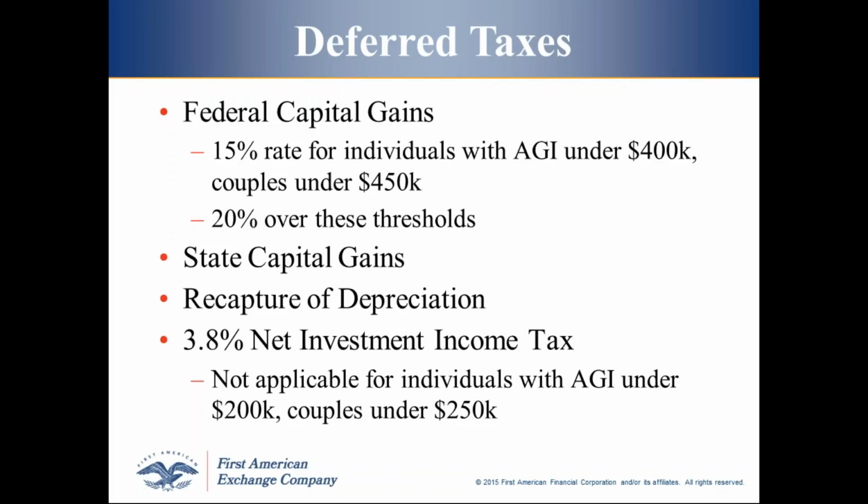So taxes can be significant if you don't do a 1031 exchange. And again, all of these taxes are taxes that are deferred through the 1031 exchange. So if you do a 1031 and you do it correctly, then you won't have to pay any of these taxes.